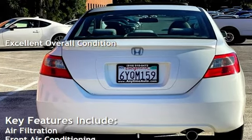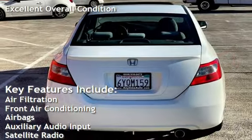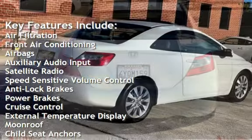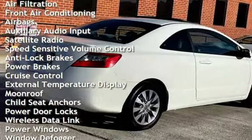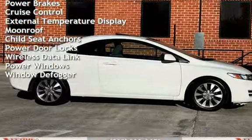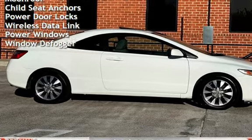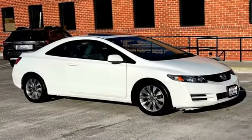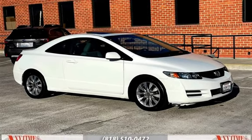Key features include air filtration, front air conditioning, airbags, auxiliary audio input, satellite radio, speed sensitive volume control, anti-lock brakes, power brakes, cruise control, external temperature display, moonroof, child seat anchors, power door locks, wireless data link, power windows, and window defogger.